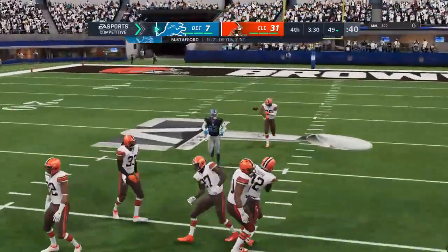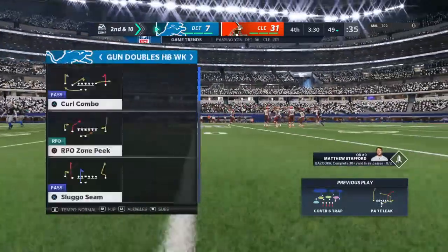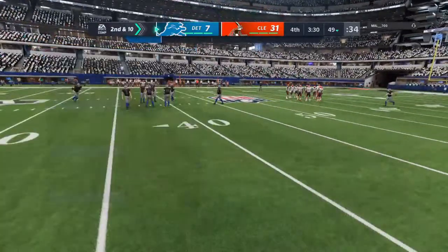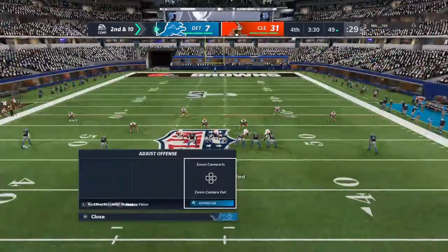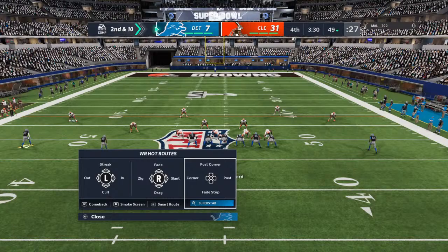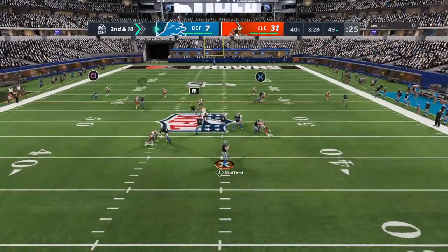Throwing on 1st down, but this one winds up to be incomplete. Will Fuller was the intended target, but it's going to be 2nd down. That incompletion is not a surprise with the way that this one has gone, and the frustration, the body language is evident everywhere. This team, they've really been put through the ringer in this one.